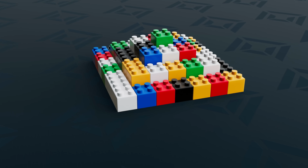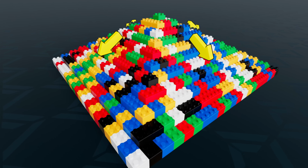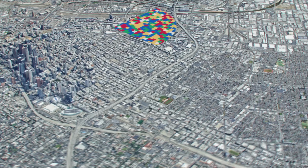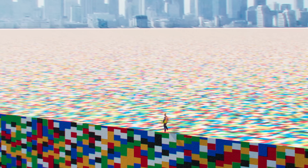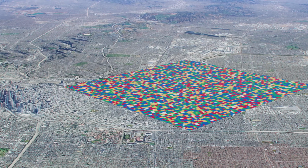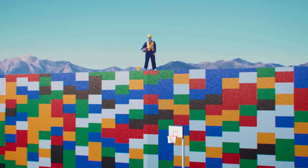By creating a massive base, we spread the weight outward and create a low center of gravity, keeping the center stable. And in order to build a proper pyramid, we'll have to build our first layer at almost 4 square miles. The first layer alone is 141 billion bricks. Oh, wow. At 6 meters, we've already depleted all 100 trillion Lego. That's only twice the height of a regulation basketball hoop.